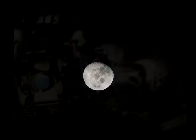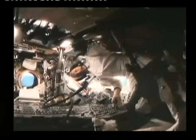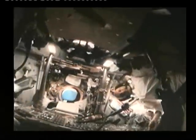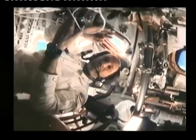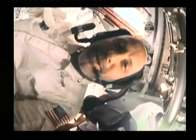But here's the interesting part. In this piece of 16mm footage, we can clearly see the hatch window completely filled with a blue light. Because both Stafford and Cernan are seen wearing beards in this video, it tends to suggest it was filmed around the 72-hour mark, when our heroes had absolutely no view of the sun or the moon.